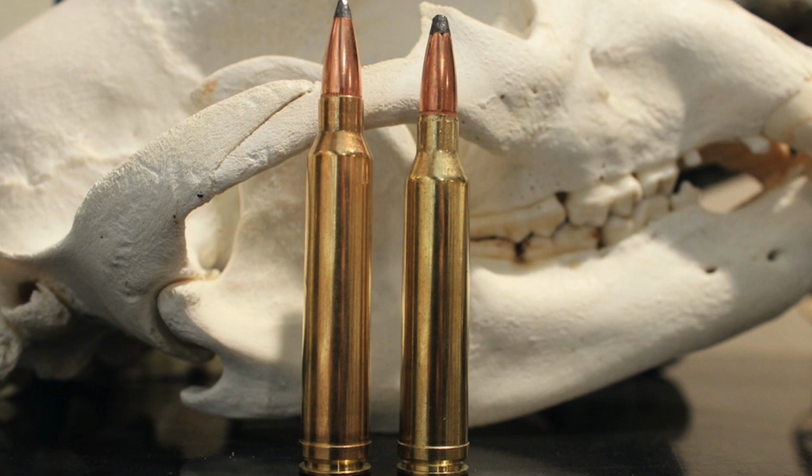Now, are you sensitive to recoil? Or maybe you spend a lot of time in the mountains or in the backcountry, mountain goat or sheep hunting, where it's really nice to have a lighter rifle. In that case, consider going with the 7mm Remington Magnum, which has a lighter recoil that is more manageable in a smaller and lighter rifle.